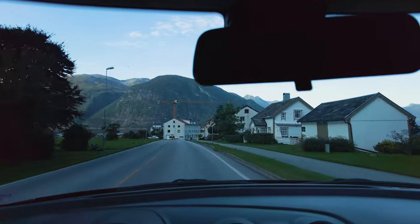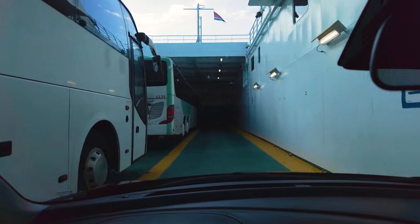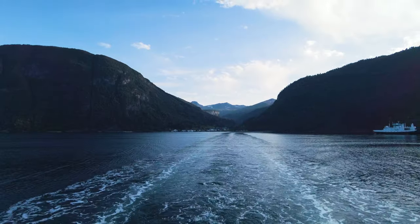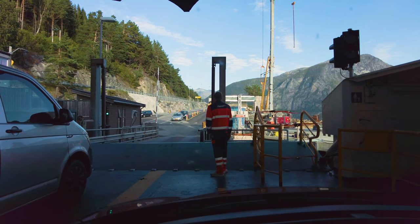The route to my next stop included a ferry ride, and I wasn't sure how to pay for the ticket. Turned out my rental car had an auto-pass device that was automatically registering all ferries as well as road tolls, something that you can take into account when planning your trip here.